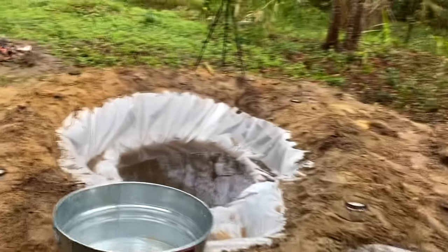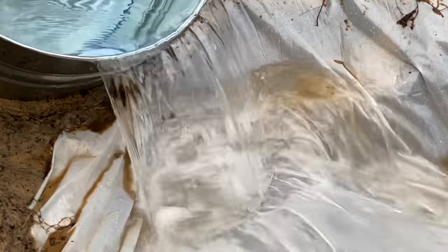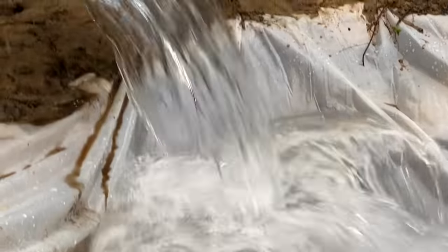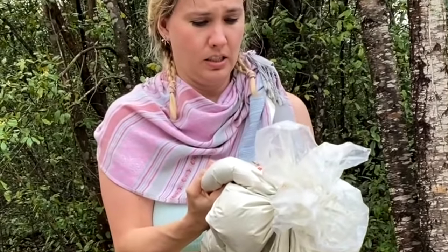So we've started to fill up some of it. It's food grade. You can eat it?